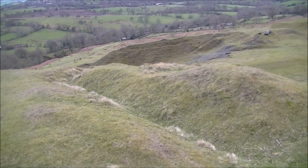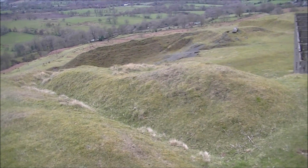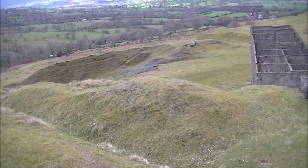Now the old railway line worked its way down the valley into the distance, as we can see. I don't have an old picture to show you, of course, but it worked its way down the valley directly in front of me.